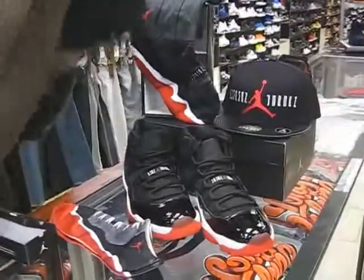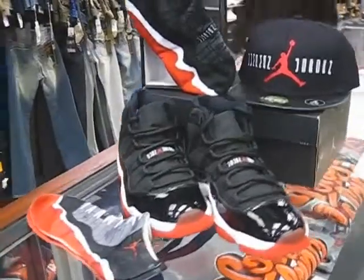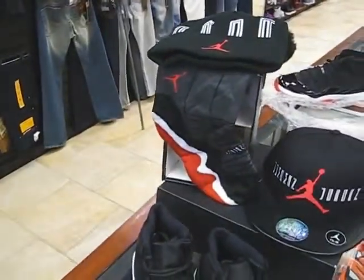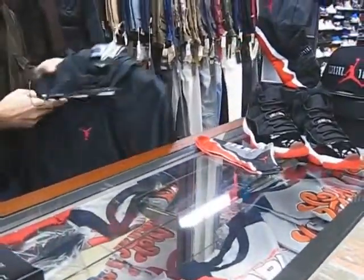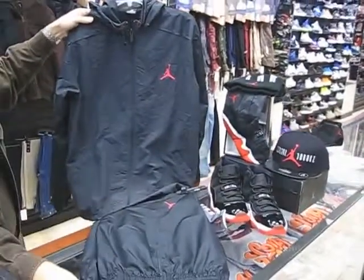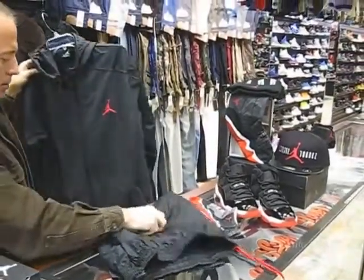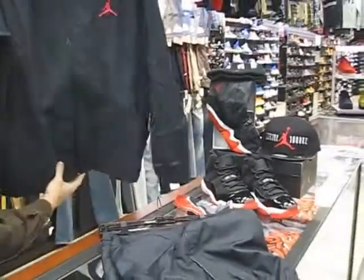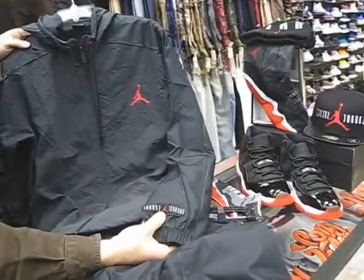So it's pretty cool. And they've got one sweatsuit. Let me grab it real fast. This is the Jordan sweatsuit that goes with it. You can see the resemblance here for the Cordura material. The pants are 75. The top is 90. It's got a hood on it. Pretty cool looking suit. It's got backwards writing right here to match up with the one on the tongue.